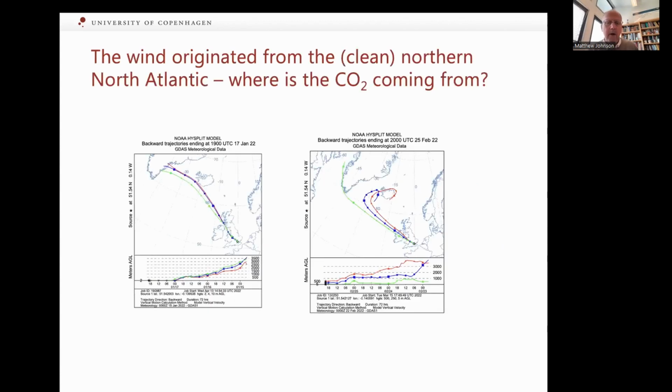I did something called a back trajectory, where you can figure out where the air is coming from. And the air wasn't even coming from anywhere in Europe. The air was coming from the North Atlantic. And I thought that was kind of strange. I was talking with a researcher from Cork. I said, the air is coming from Iceland. What could it possibly be? And that was the key. The air was coming from Iceland.